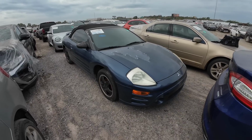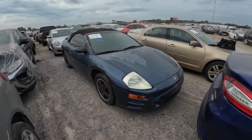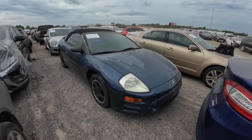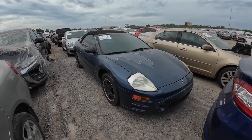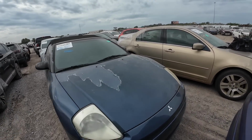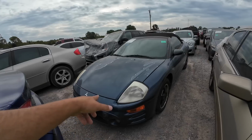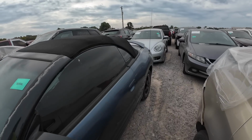So back in the day, I was a huge fan of the Eclipse and the Talon. And I owned a bunch of them. Never one from this particular generation, though. It's not that I disliked it. It just didn't look like the old school first gen and second gen Talon and Eclipse to me. They made it all bulgy with lots of angles and stuff. I mean, look at the sharp angled headlights, and it just didn't look right to me.